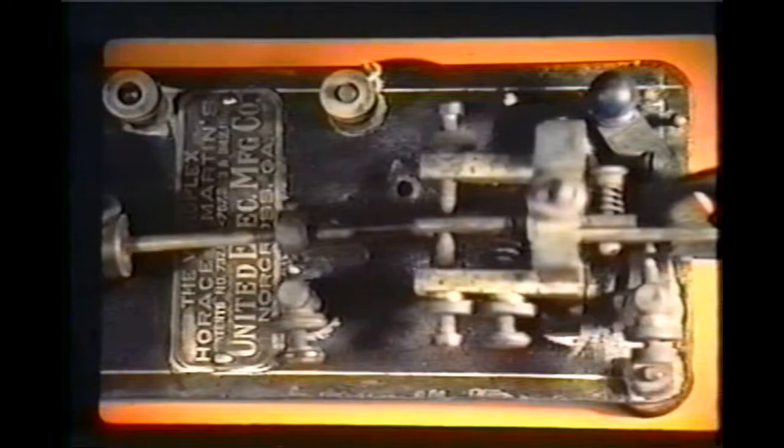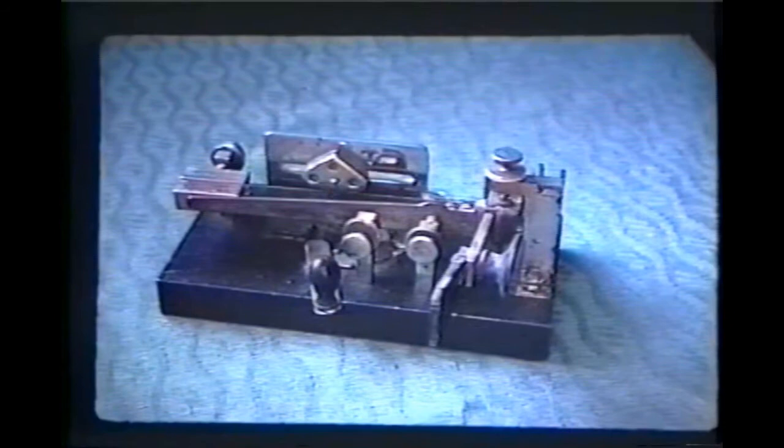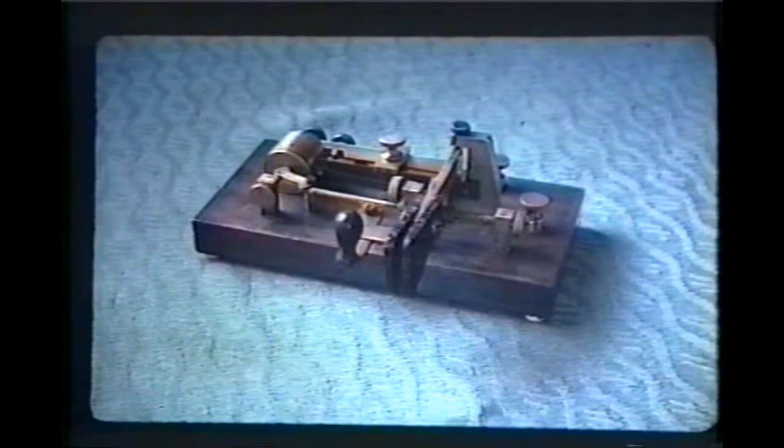Within 2 years, there was another type called the Mecograph, which the telegraphers nicknamed the right angle bug. Note the paddle on the right side. This key is very collectible. These right angle bugs were popular with the railroad telegrapher.